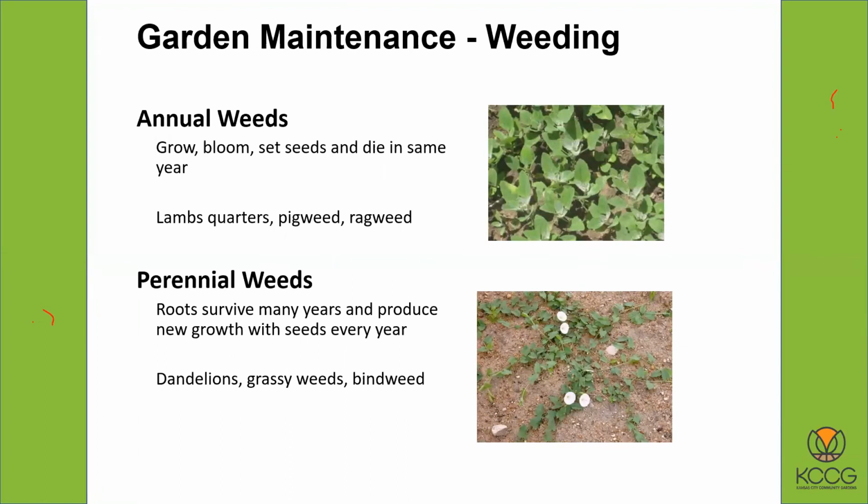Perennial weeds are the ones that have root systems that survive over the winter, and the tops might die down, but then they come up again the next year. So think of like dandelions, think of bindweed. There's some very weedy grasses that do that. Anyhow, they will also produce seeds and drop seeds, and those seeds will sprout. So either way, whether it's an annual weed or perennial weed, what you want to do is interrupt the life cycle of that weed and not let it get big.